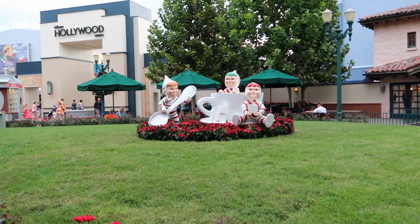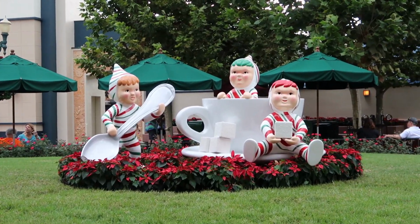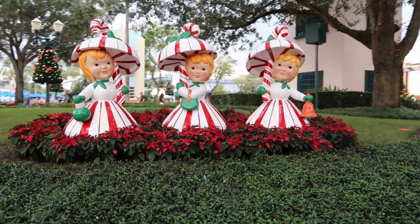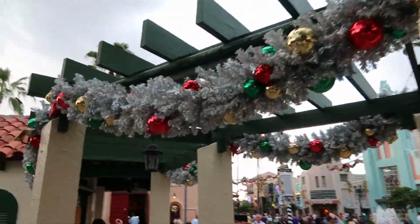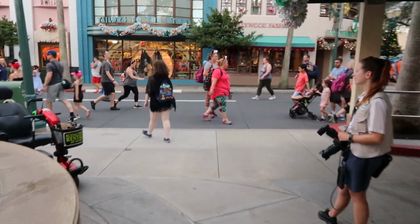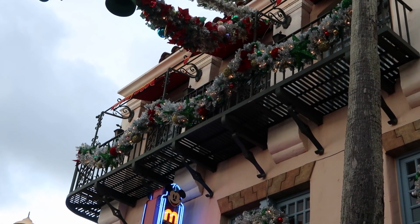So now it's time to head back to Epcot to get my car. I have a lot of choices. Bus, boat, Skyliner. Which should it be? And more Christmas cheer outside the Brown Derby. And look at these little candy cane girls. It's really starting to look festive. And those are nice decorations up there on the balcony.